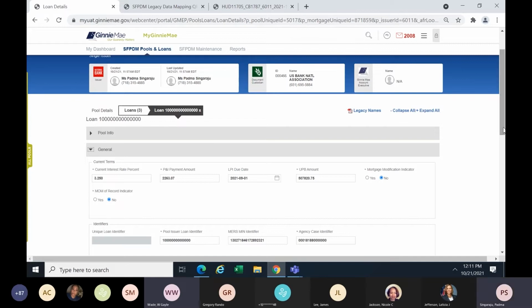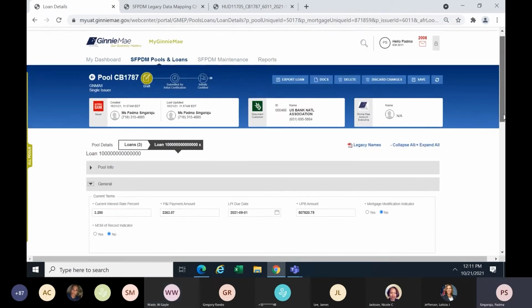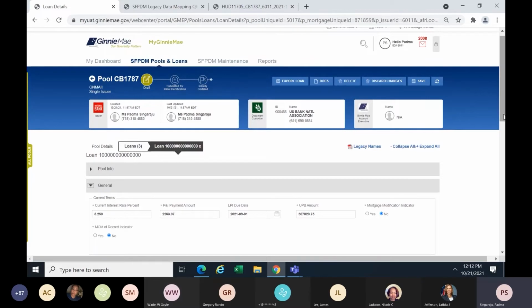Padma? Thank you, Wade. So we've seen how the pool detail screen looks, how the loan detail screen looks, and how the documents can be generated. The pool was validated at the time of import. The next logical step would be now to submit it. So it can be done from various places.